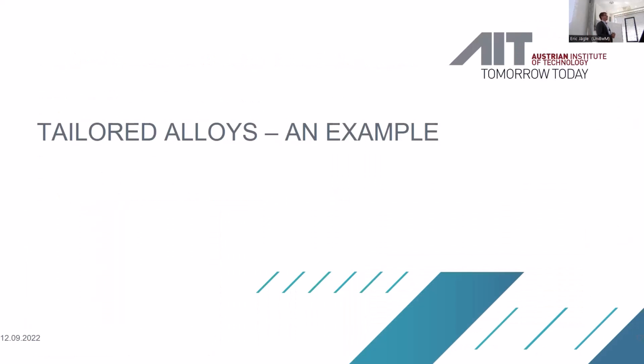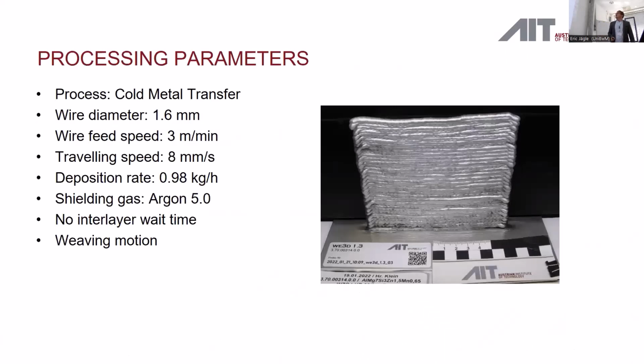And now I will come to the part of my talk where I'd like to show you a case study, an example of an alloy that we have developed recently. We have used the processing conditions shown on the left-hand side with simple wall structures shown on the right-hand side. Important is maybe that we used CMT with a wire diameter of 1.6 millimeter, and the deposition rate was approximately 1 kilogram per hour.